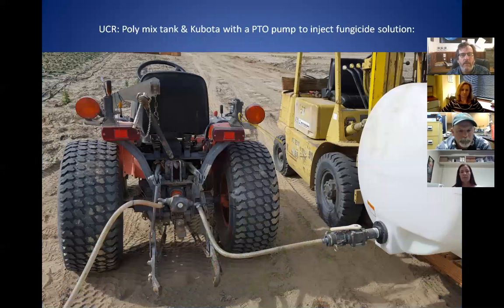So this was down in Riverside, and I think practically one of the things that makes a lot of sense with this system is this field station doesn't have very much. All it is is a shop and then fields. So there's no electricity anywhere out on this site. And I thought that the use of a tractor and the PTO pump makes a lot of sense where you have no other infrastructure in terms of having a system that you can plug into for electricity or something.